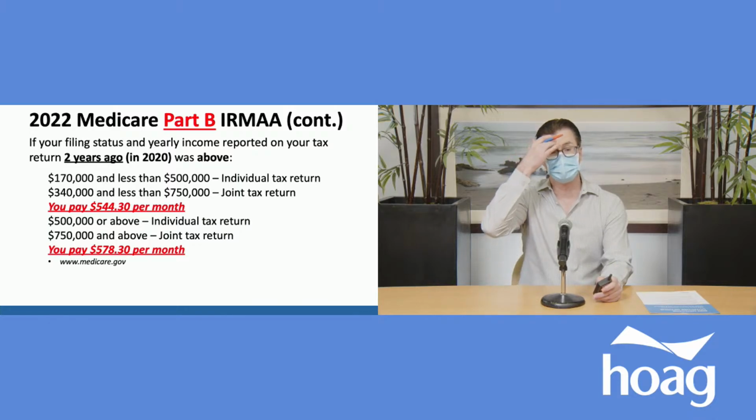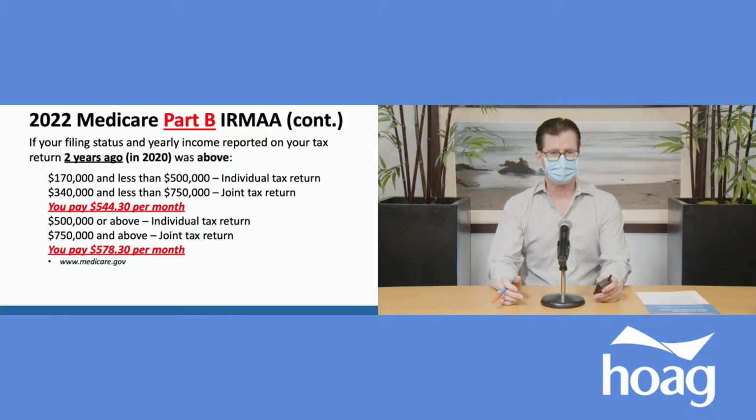If your current income goes down and they're basing it on 2 years ago and they're charging you more for IRMAA, give Social Security a call and discuss your current financial status with them, and they most likely will lower your Medicare premiums based on your current status.